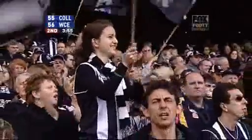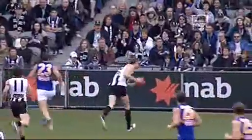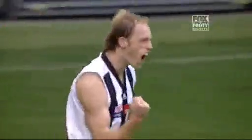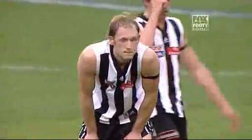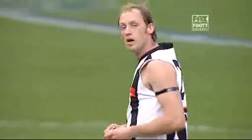Two goals this quarter to Josh Fraser, and a real seesawing contest here at the Dome. Eagles off to a flyer. Collingwood looked terrible in the opening 10 or 15 minutes, but they fought back well. And it is a 1-point ball game in favour of the West Coast Eagles. Ruckmen have kicked 5 goals between them.